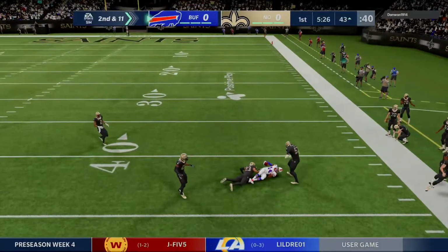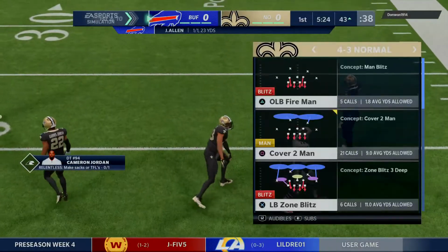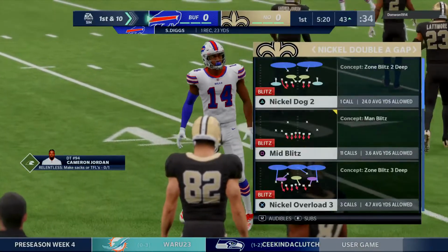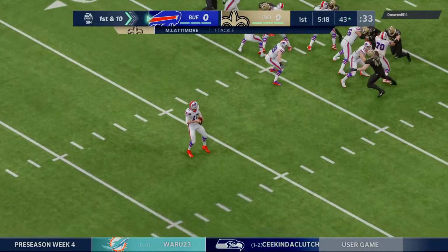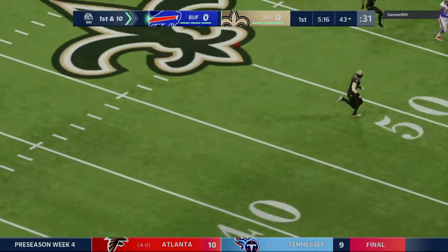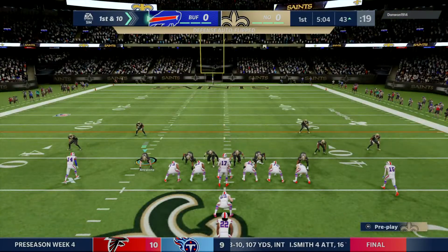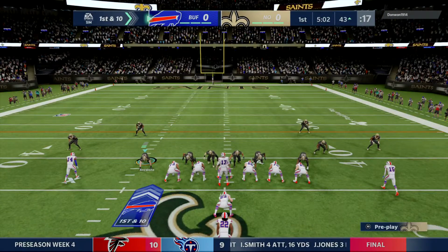He's got it complete to Stefon Diggs. And this is going to be another 1st down as the tackle's made at the Saints' 43. Last play they got stuffed at the line. Different story here, over 20 yards. So in Saints territory now. Here's 1st and 10 at the 43.